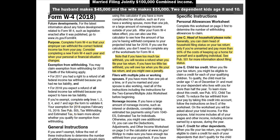So in this training, I'm going to show you the power of the W-4 and why you want to correct this thing starting ASAP. So I will go over the 2018 Form W-4 and provide instructions on how to properly complete this form. The IRS states that millions of taxpayers have this form completed incorrectly, which causes overpayment in income taxes. By properly completing this form, you could potentially realize a $200 to $600 increase in your monthly take-home pay from your job.